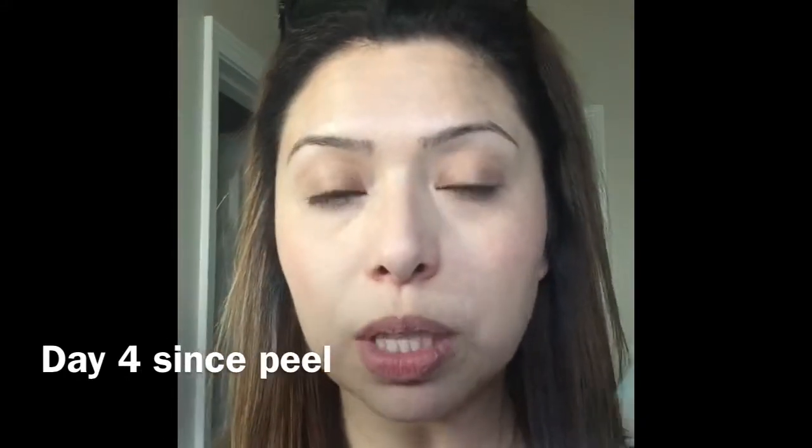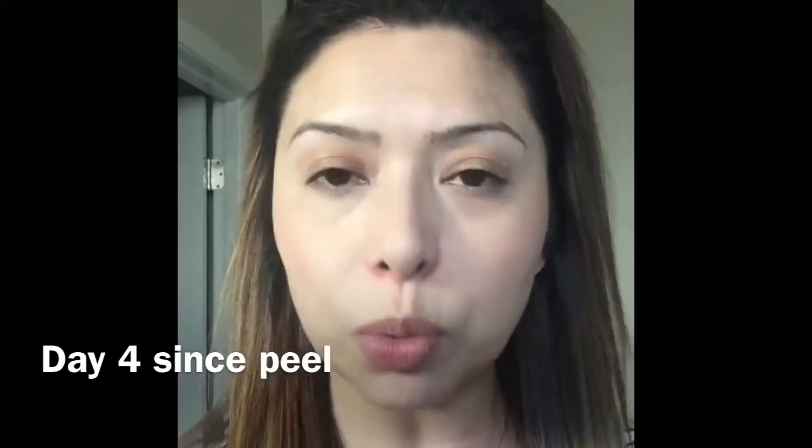It didn't take away any of my sun damage, but that just really depends on how long it's been there, how deep it is. You might need to continue to do more chemical peels in order to get rid of that, which I might in the future go ahead and do. But for now, I'm just glad that it just kind of resurfaced my face. I feel like it's lighter, it's smoother.